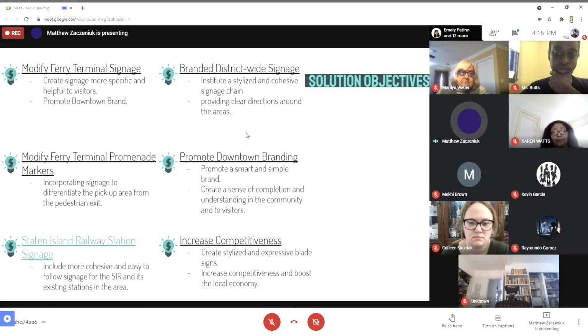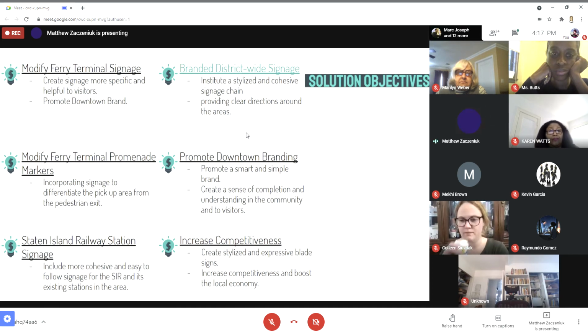Modify Staten Island railway station signage by including more cohesive and easy to follow signage for the SIR and its existing stations in the area. Create branded district-wide signage by instituting a stylized and cohesive signage chain and providing clear directions around the areas.